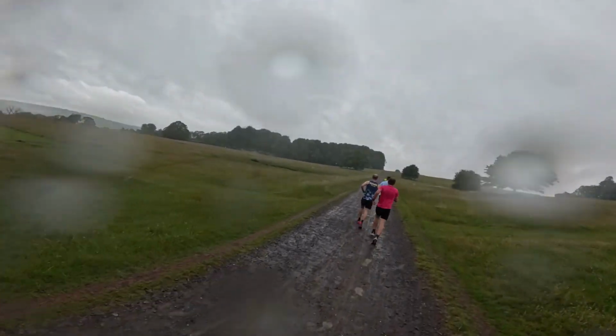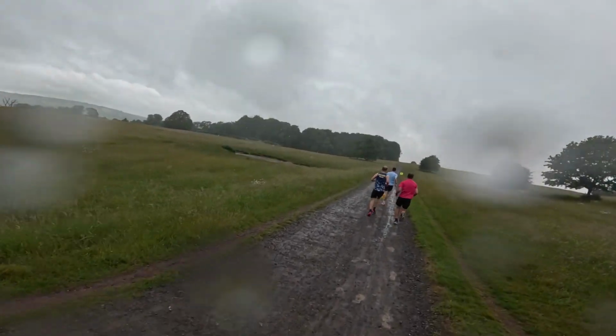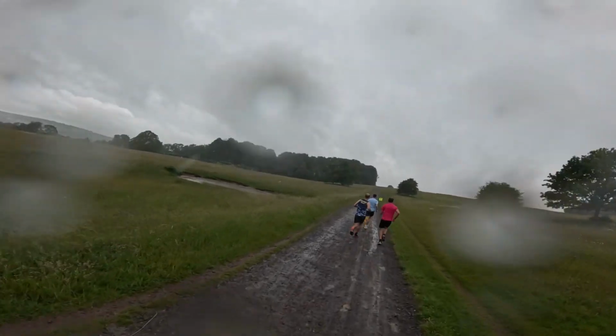I'm not going to time-lapse me running up this hill because I want you to see the hill for what it is, especially if you're planning on doing this park run. But a few things I'll get into.